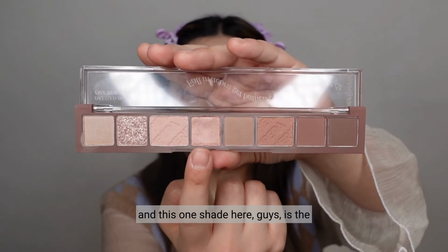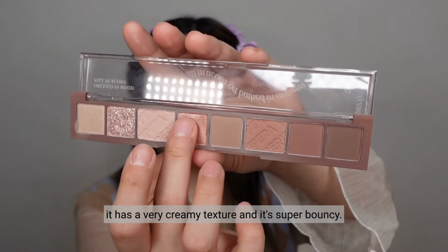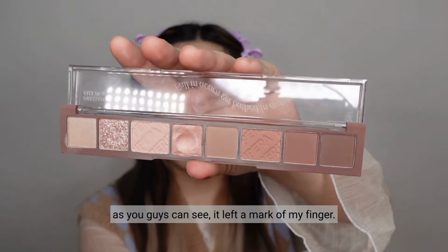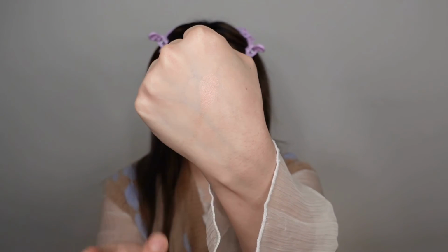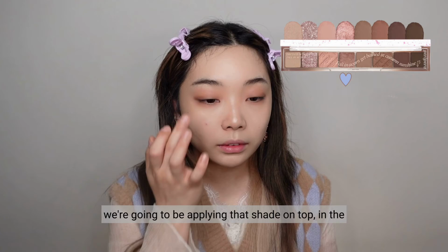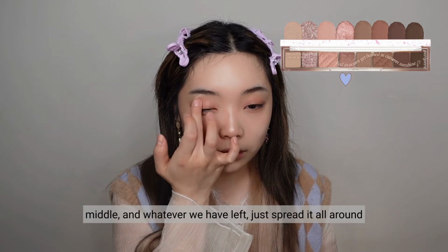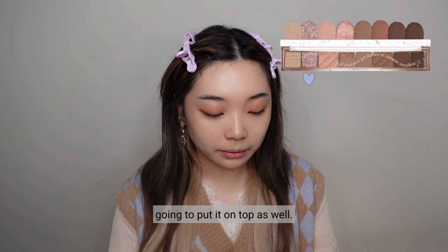And this one shade here, guys, is the reason why this palette is so gorgeous. It has a very creamy texture and is super bouncy. As you guys can see, it left a mark off my finger. And as for the shade, this is how it looks. It's so pretty. It gives that wet eyeshadow look that I love. We're going to be applying that shade on top in the middle, and whatever we have left, just spread it all around. And going on with the glitter shade of this palette, we're going to put it on top as well.